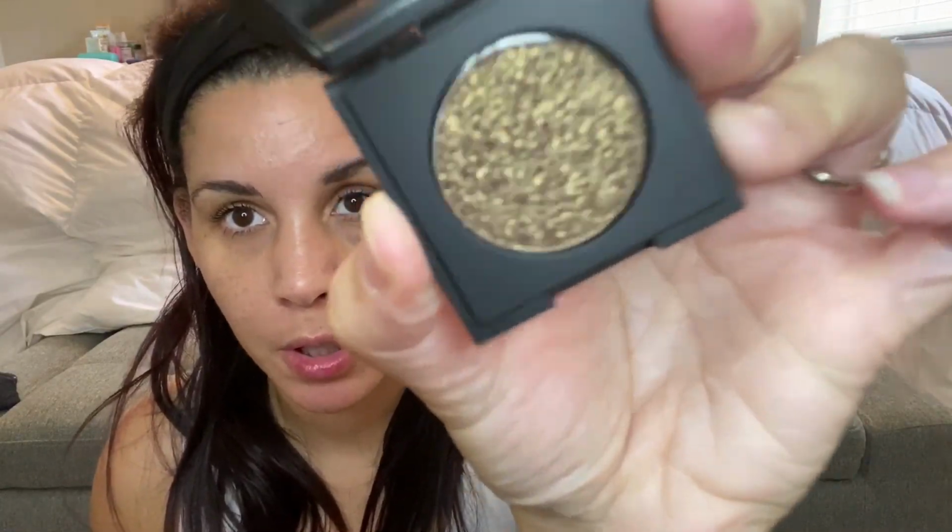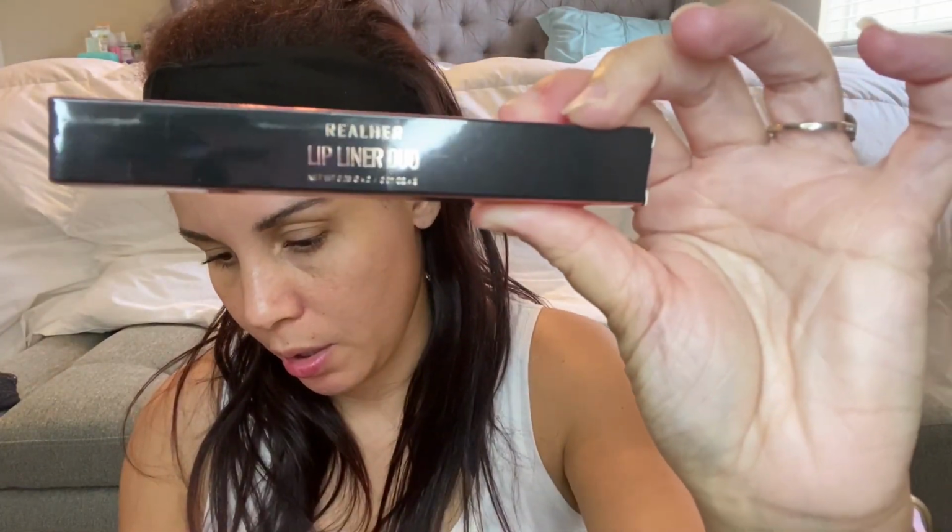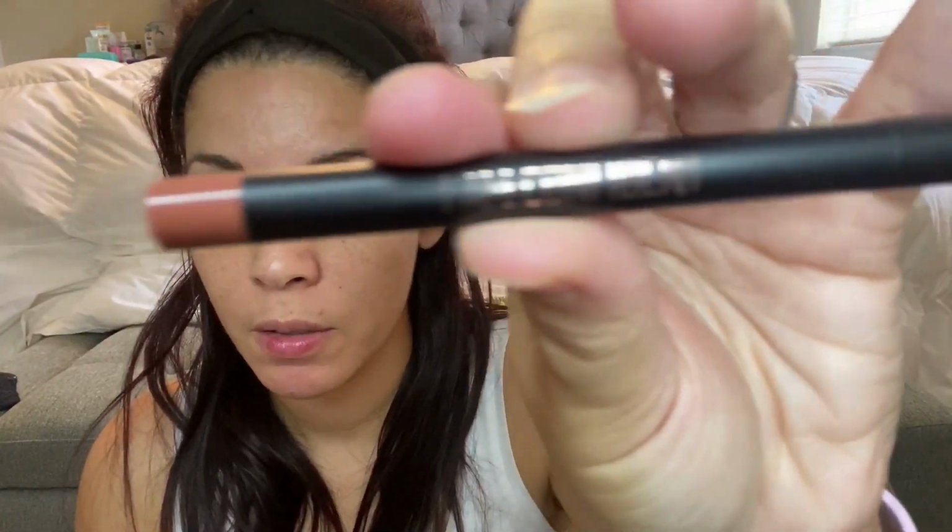Very cute package. Color is Block Party, and it looks like a gold shimmer. Very pretty. Next is the Real Her. This is the lip liner duo. This is $25. So this one is I Am Confident. Very nice brown. And Be Yourself. Be Real Her. And these are the 2 shades.